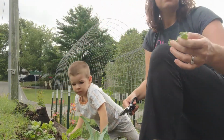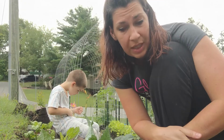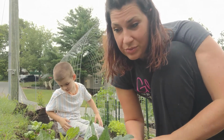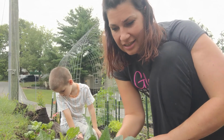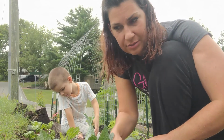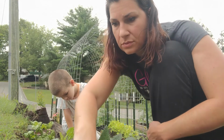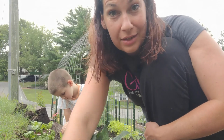We found a chrysalis, I want to see. And now we have 3 other worms that we're gonna watch turn into white butterflies that hopefully we'll release somewhere else and not in our garden, because I don't want them here.